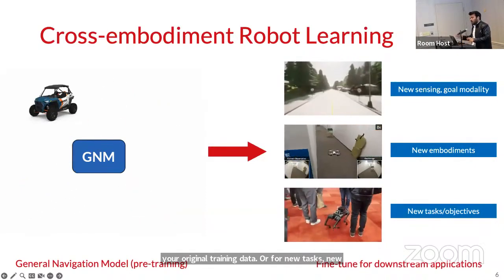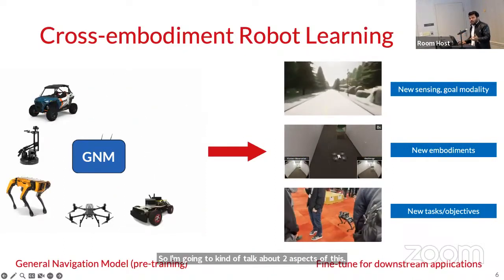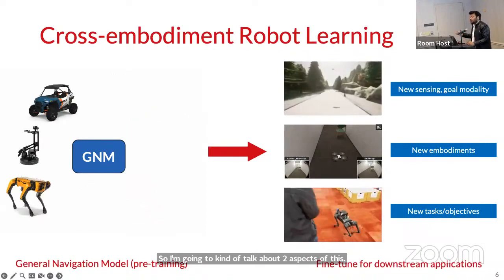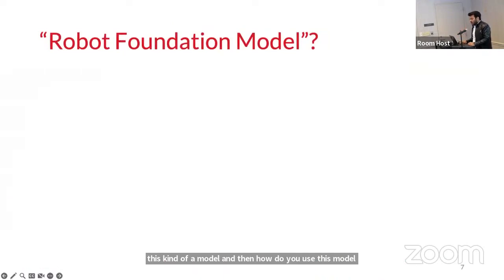So I'm going to talk about two aspects of this. First, what is a good objective and a setup to train this kind of a model? And then how do you use this model for a lot of downstream applications? And before going a lot further, I tend to use this phrase called a robot foundation model. And this is a word we throw around a lot these days. And there's a lot of different interpretations for what I mean by this. So I'm going to define what I mean for this talk. And then at the end, maybe we can debate different interpretations or how else to think about it.